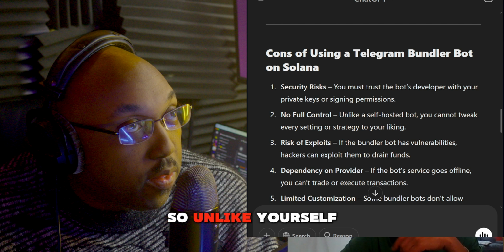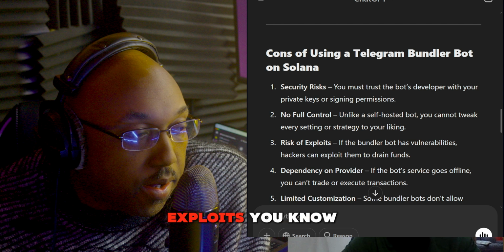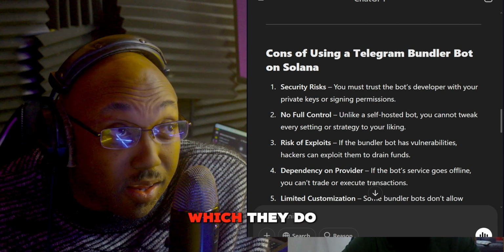Unlike a self-hosted bot, you can't tweak or set up strategies to your liking as much as you can on the other side. There's risk of exploits. The developer might tell you, even though I'm a very solid base developer, or even though I have access to the private keys, which they do, and they'll be very open and tell you that they do because they're on Telegram. But the real matter of fact is the risk of exploits is something that's very tremendous.